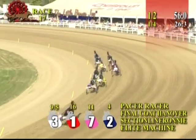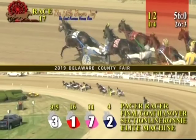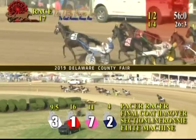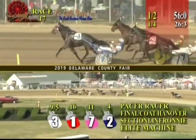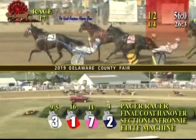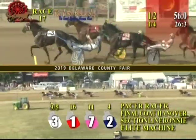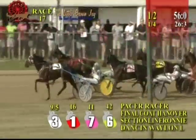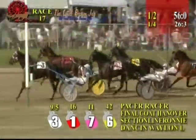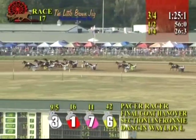29-2, second panel to the backside. Pacer Racer with the lead. Final Coat Hanover on the outside second. Section Line Ronnie is there third. On to the backside, racing fourth, going to the 3/4 mark, Dancing Waylon L. On the inside fifth, Elite Machine. Coming to the outside sixth, Doing the Most, at the 3/4, 1:25-1.